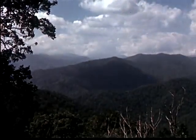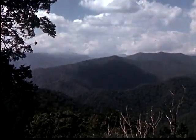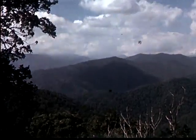Scenes in the Great Smoky Mountains National Park were filmed through the courtesy of the U.S. Department of Interior, National Park Service.